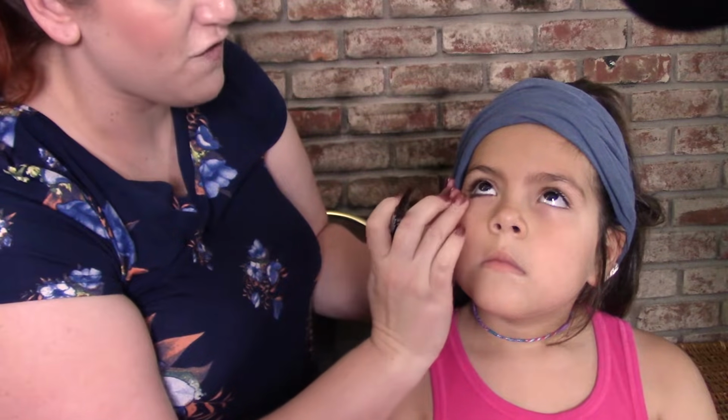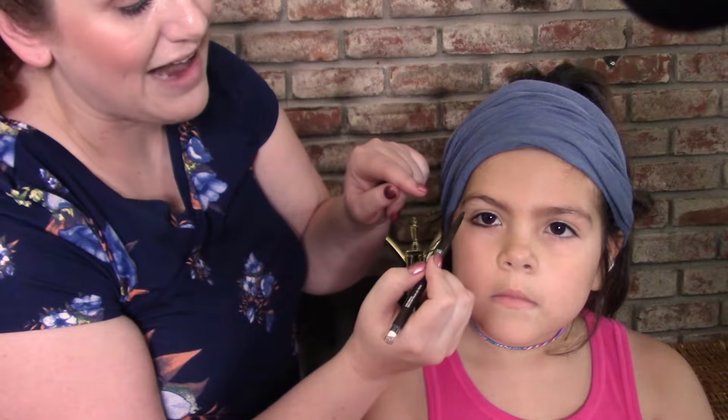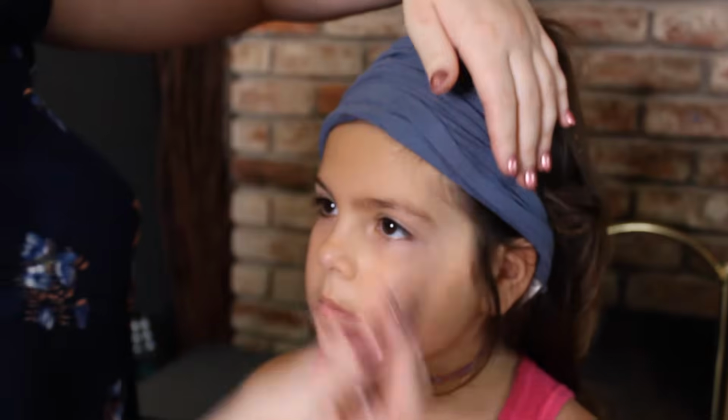Now, some people say to extend the eyeliner out, and that's fine. I just don't want it to ever get droopy. Do you see? Look straight ahead for a minute. Sometimes when people start to pull the eyeliner out, like in a cat eye, which I'll show in the top eyeliner, it starts to droop down. So it's more important for me that the eyeliner goes in an upward angle. Look up again.